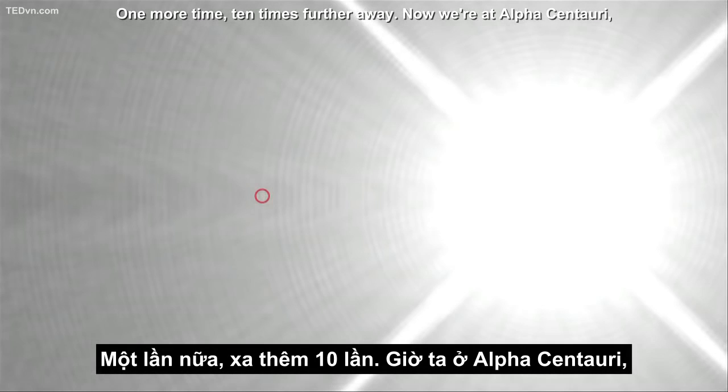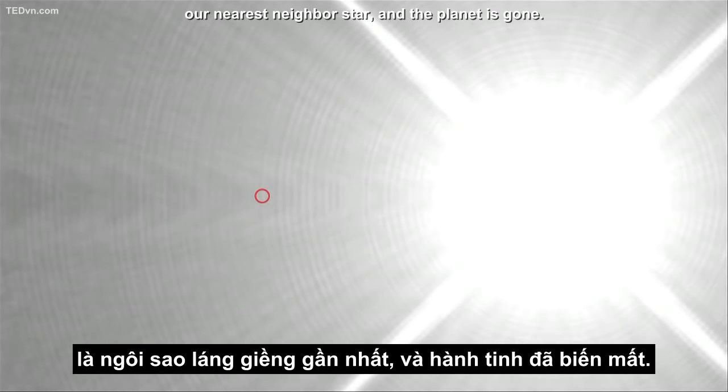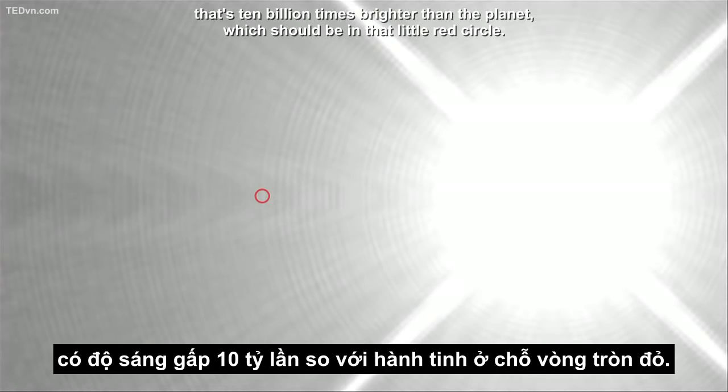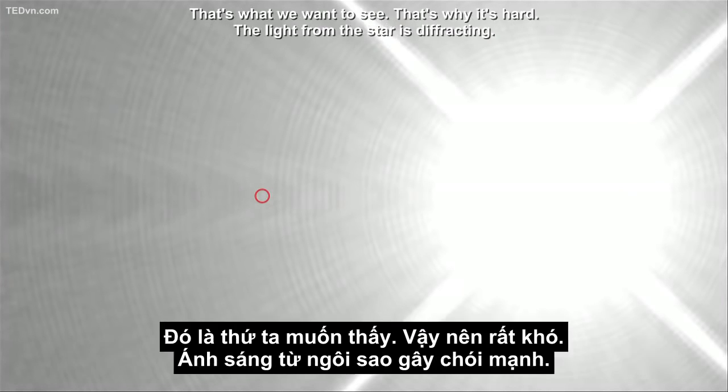One more time, 10 times further away. Now we're at Alpha Centauri, our nearest neighbor star, and the planet is gone. All we're seeing is that big beaming image of the star that's 10 billion times brighter than the planet, which should be in that little red circle. That's what we want to see.